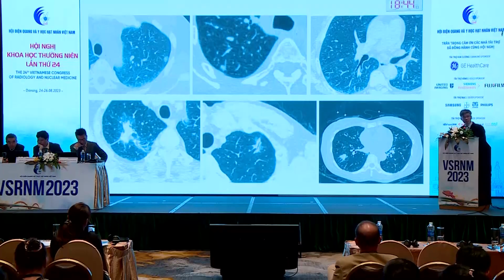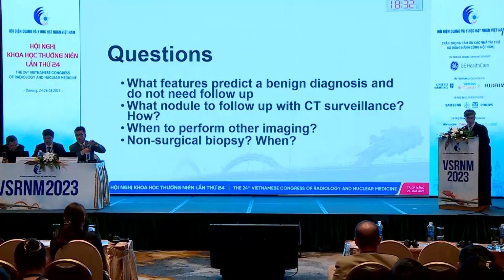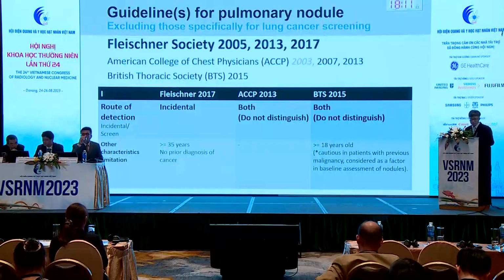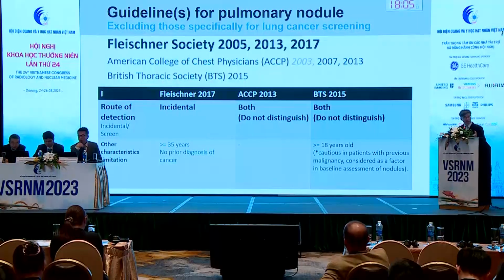But following up these nodules very often gives the patient a lot of radiation. So, what features predict a benign diagnosis, so that we do not have to offer follow-up? What nodules should we follow up with CT? For what nodules do we have to perform other imaging? And more advanced, when should we provide the option of non-surgical biopsy? So we need guidelines to have a uniform consensus to offer these kinds of options.